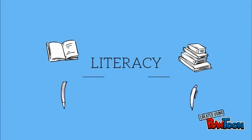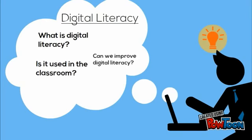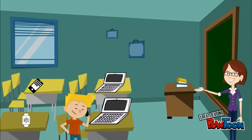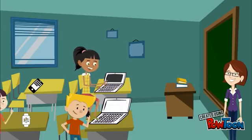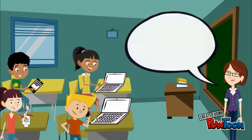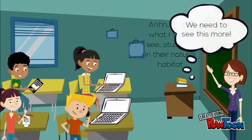In the past, literacy was just seen as the ability to read and write. But today, literacy includes a new aspect known as digital literacy. But what is digital literacy and can it be improved in today's classroom? Digital literacy is a person's ability to use and understand technology, such as computers or tablets. Digital literacy also extends to the classroom. It is important that all students get an opportunity to engage with technology to improve their education. However, different studies have shown that very few students use technology for educational purposes. Most students' technology use is confined to social settings.